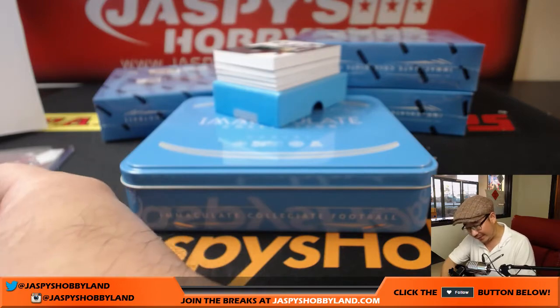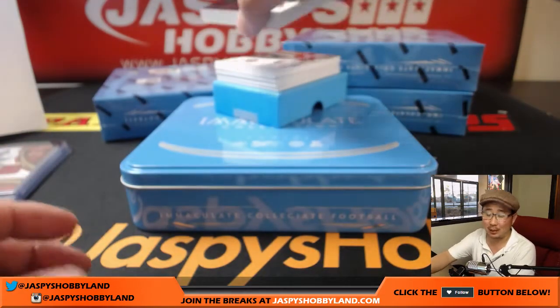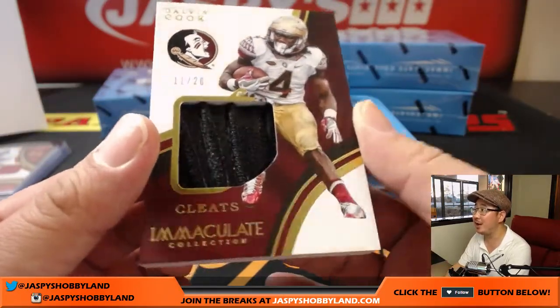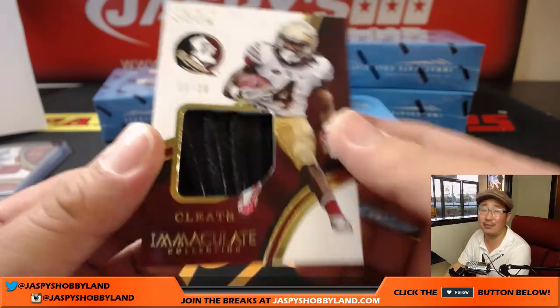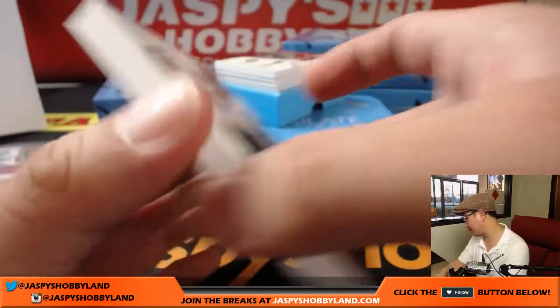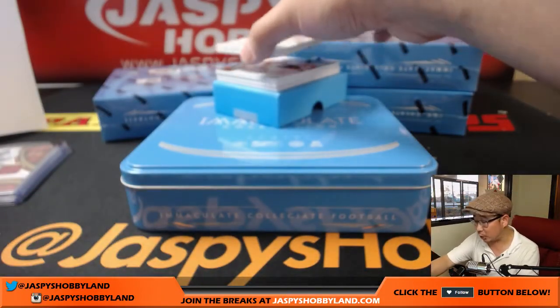All right, we got a big cleat relic here. 11 out of 20. Another one for the number 1. And John. Wow. Nice Dalvin Cook. That'll go to John.